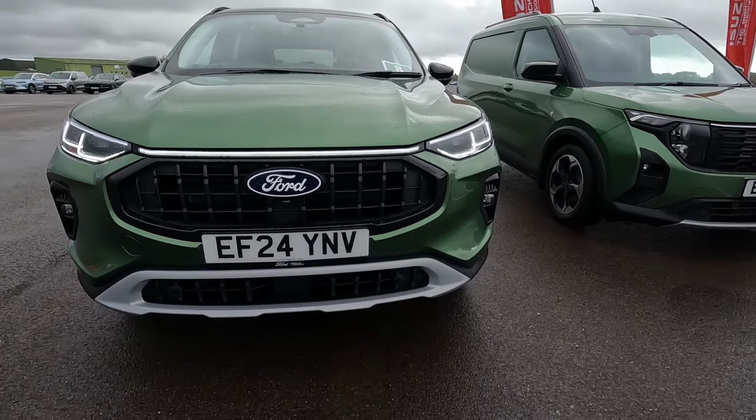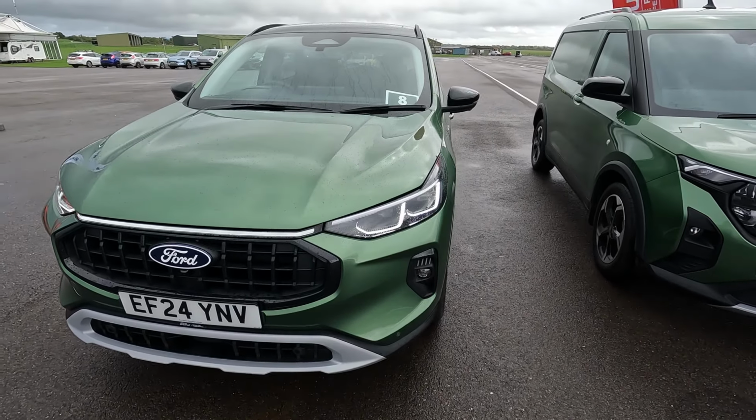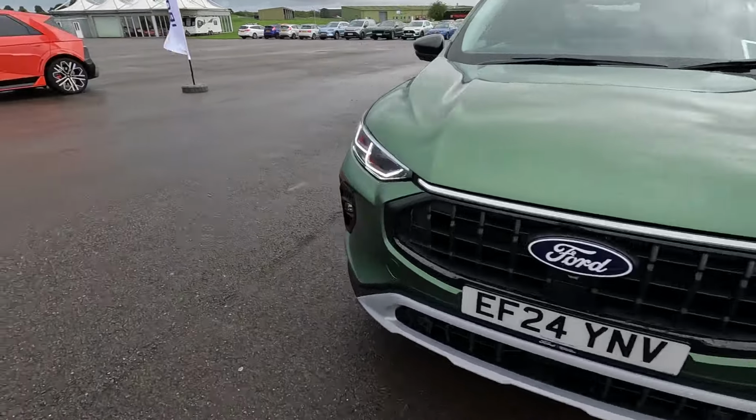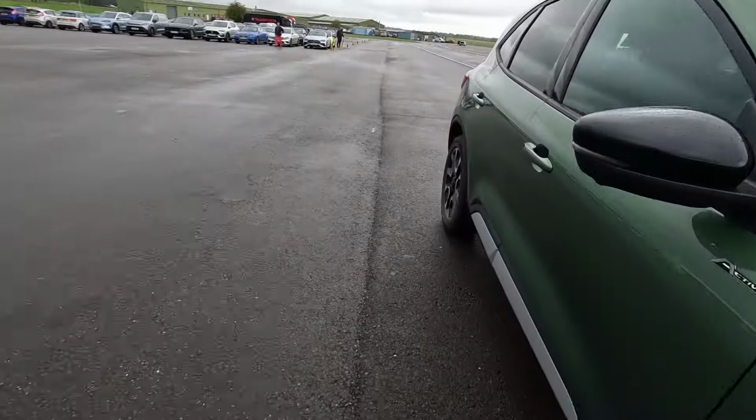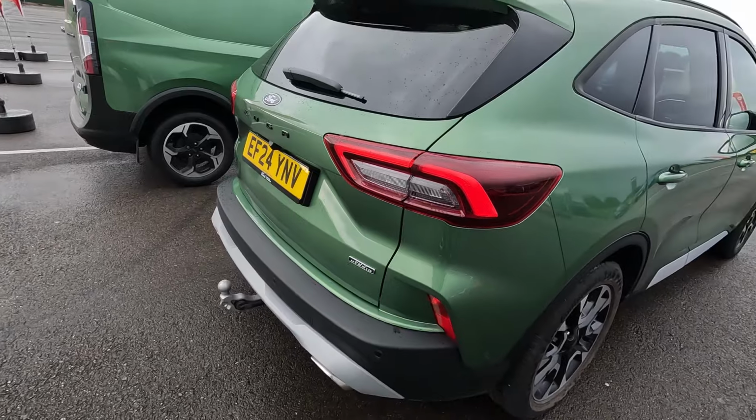Like I said to you, I like the ST-Line, the ST-Line X. But I'm very interested to know your thoughts in the comments, because I'll probably spend a little bit more time with this car today. So if you have any other questions that you'd like to know, let me know.